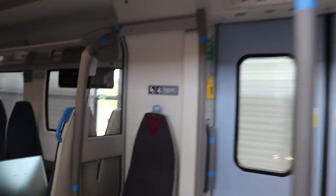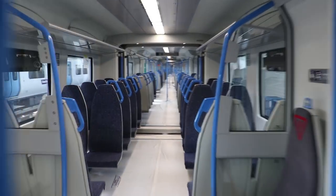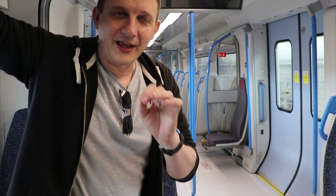We're on board the new Class 717, the Desiro City trains for the Moorgate line. Let's go and find a vantage point down here. We can go and have a discussion. Okay, so things to note. First of all, I'm on Zug number 5, train number 5. So, they're Siemens built trains. We've made videos before for the Class 700 Thameslink and the 707s, which went to South Western Railway, although they'll move somewhere else.